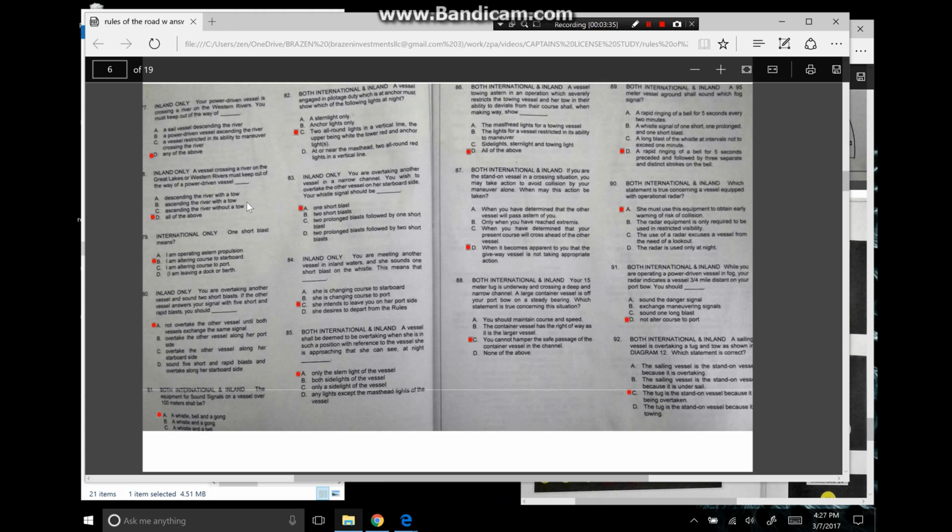So 85. In both international and inland, a vessel shall be deemed to be overtaking when she is in such a position with reference to the vessel she is approaching that she can see at night. A, she only sees the stern light of the vessel. So she's deemed to be overtaking when she only sees the stern light of the vessel. Okay, the other vessel is being overtaken.